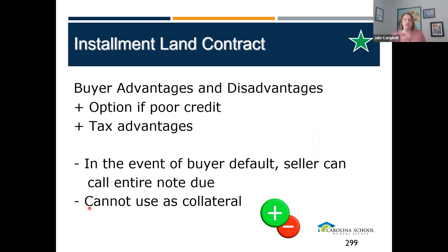A question came in: is this a rent to own? It absolutely could be if the parties agree to that arrangement. So you could have a rent to own where some or all of the rent is considered a payment. Again, we're going to have an attorney draft this up though, right? Because we don't have a pre-printed form for this.